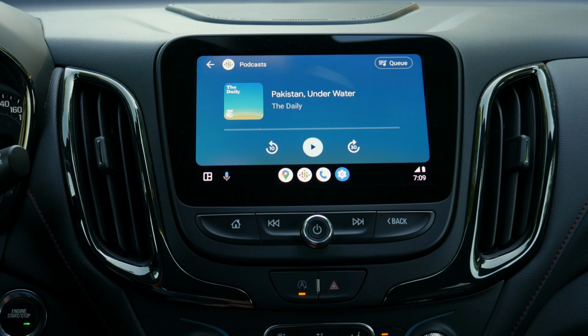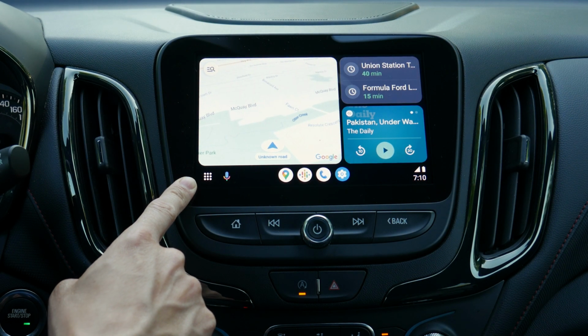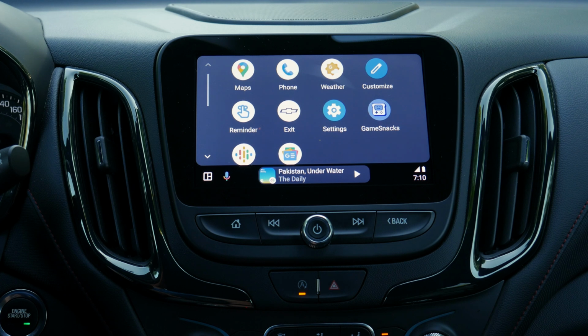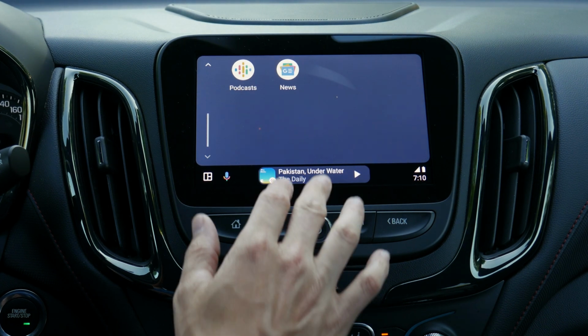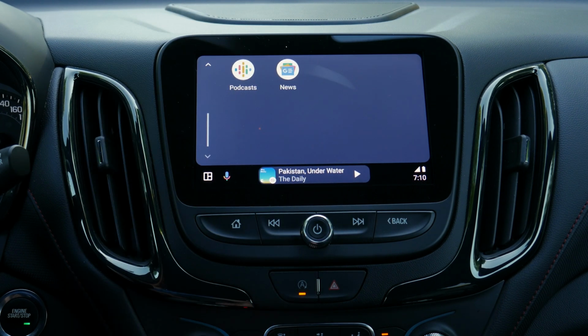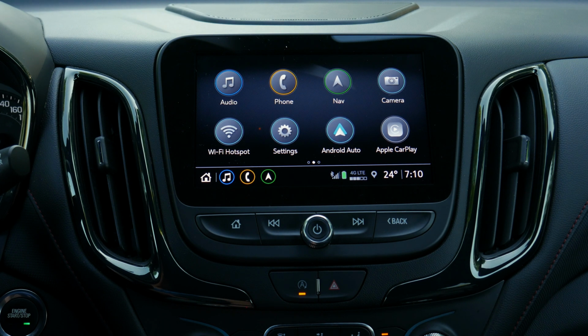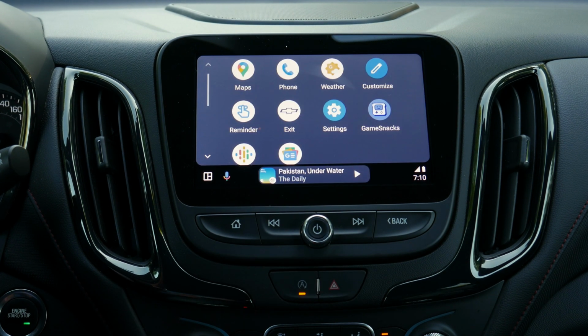You can button press in order to get into podcasts, hop into maps if you want to, press this button in order to get back to your little split screen home screen there, and then button press there in order to get to a series of available settings. So you can see there, you've got podcasts, different settings, game stacks, and things like that. So a ton of different options available. You can press home in order to get back to the home screen, launch back into Android Auto as well.